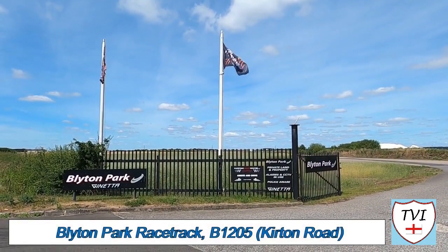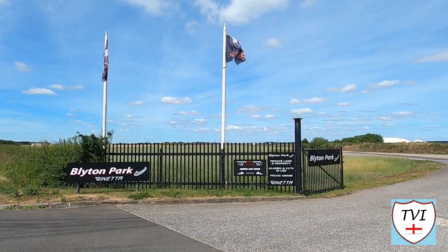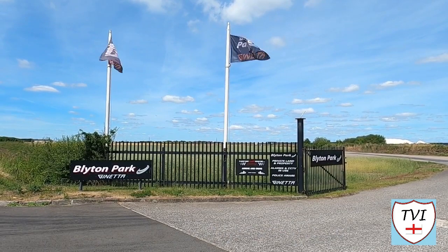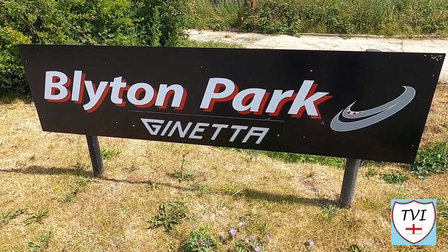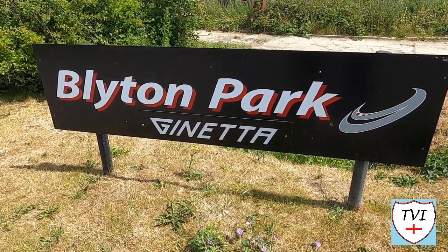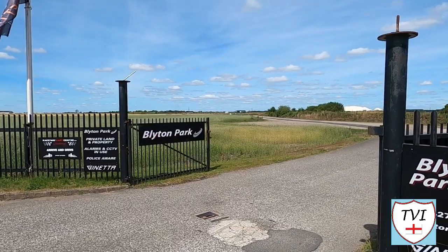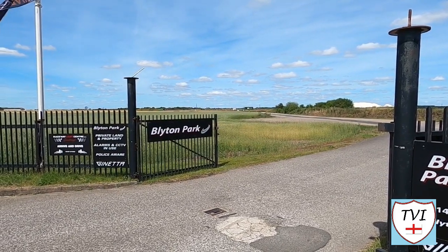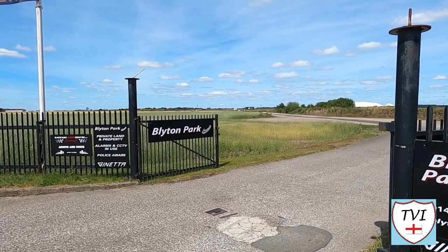Here we are at Blyton Park Raceway off the B1205 towards Corringham in Lindsey. During the Second World War, this was a bomber airfield named RAF Blyton. It was abandoned in 1954. You would be hard pushed to tell that this was an airfield today. Overhead images give it away though, as you can see the old layout of the runways. Those runways are now used for motorsports. Blyton Park is a fast, challenging but ultimately forgiving circuit. The facility is open throughout the year, and it's available for exclusive hire and club events, product launches and testing and tuition.